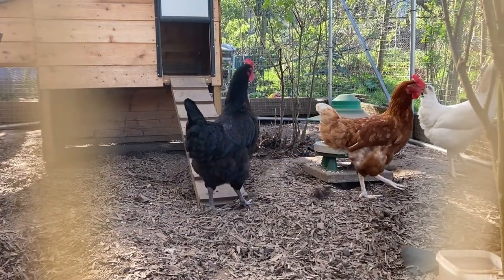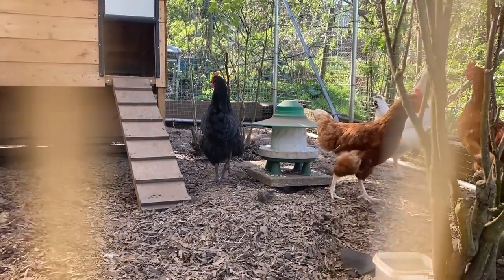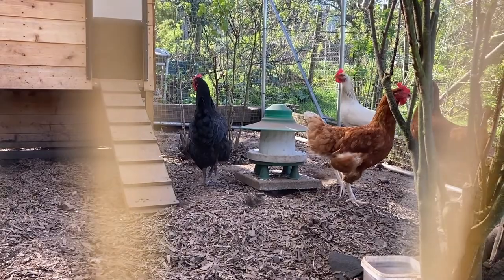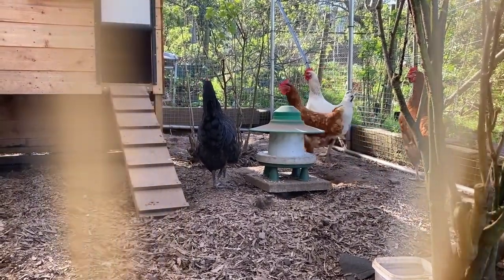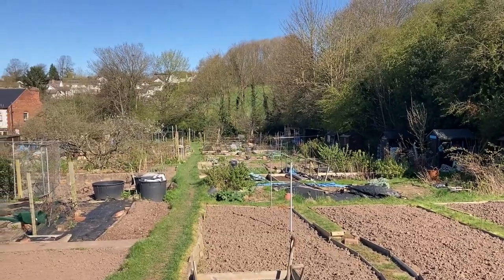I've got part of the plot which is definitely for growing food, and then there's those wilder edges. I'd much rather have a few dandelions in the corner and see an early bumblebee. And, you know, on a nice sunny day here, there's actually quite a lot of wildlife in what is a really quite urban area.